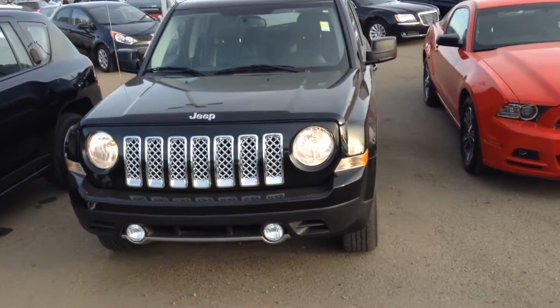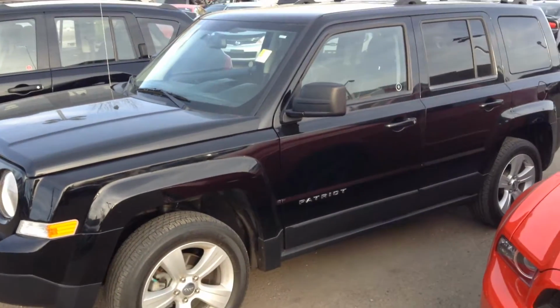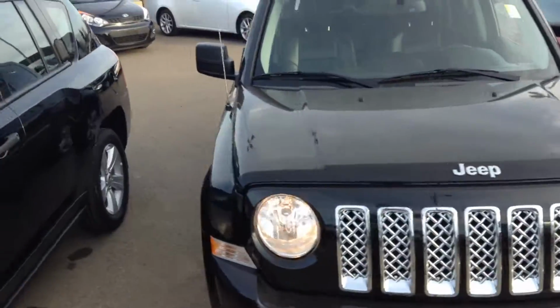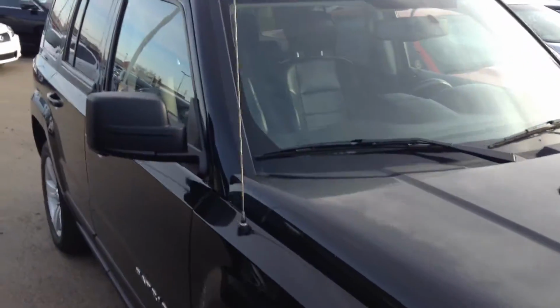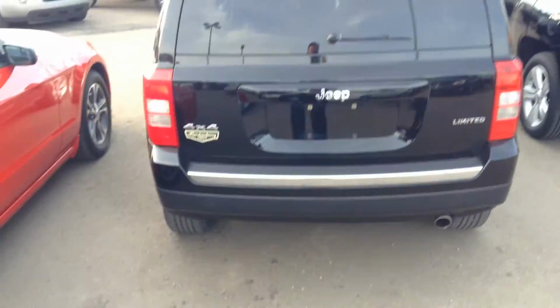Here's that Jeep Patriot I wanted to show you. I'll just do an exterior walk around here real quick. They're nice, they're really similar. Boxy, squared, you know, similar to the Escape. No, it's really clean, no body damage at all. It's 2012, like I said, 46,000 kilometers on it.